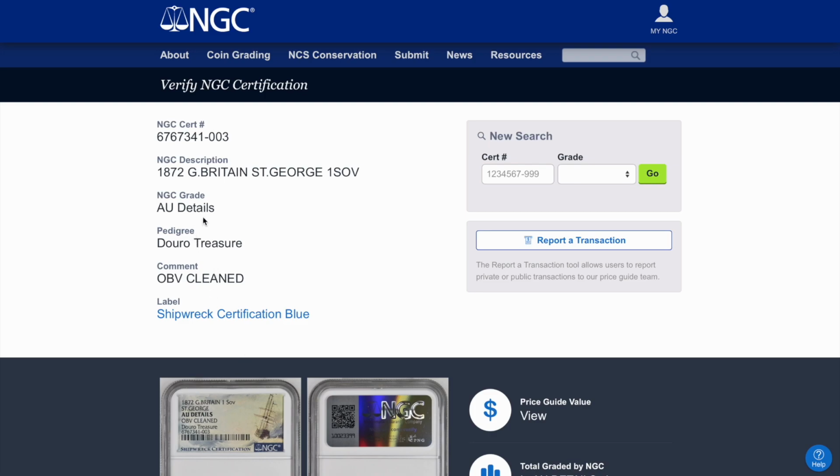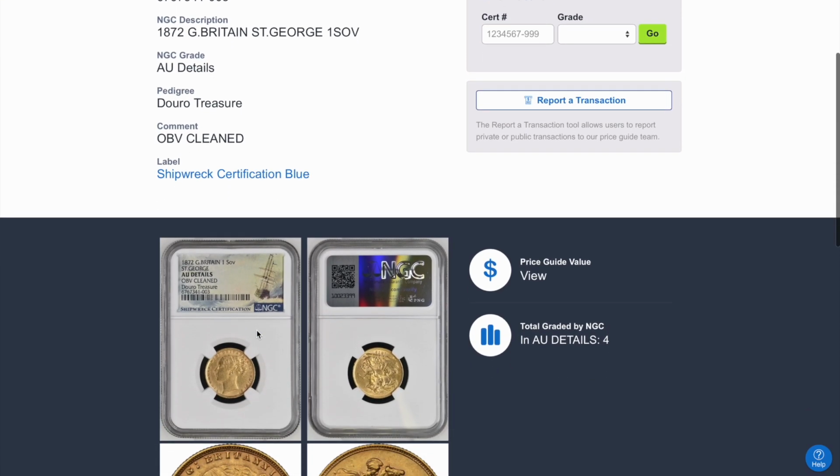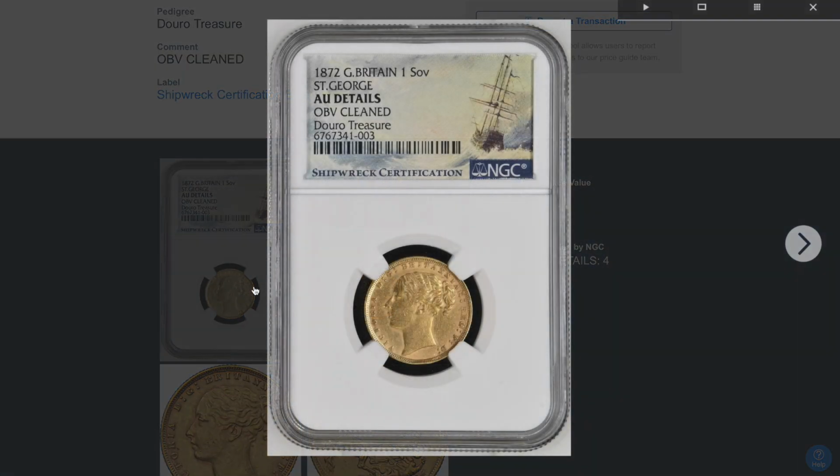The first one has come back as the dreaded AU details, obverse cleaned. I was under no illusion with this coin. And we can have a look at it a bit closer to see what you think. So that's what it looks like with the Shipwreck label. I picked the blue one, I think it looks quite nice.